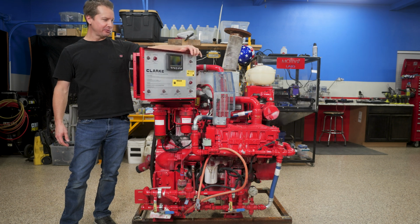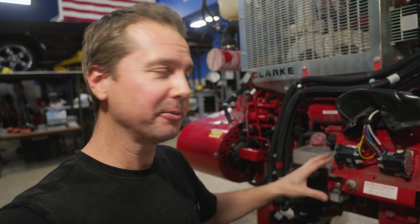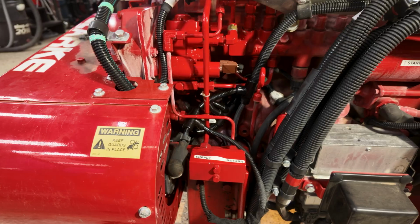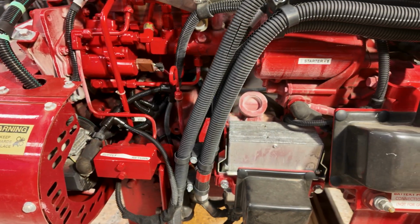The John Deere 4045. It is big. The redundancy that they build into the fire pump setups is awesome. So they've got dual ECUs here. It's got redundant starter solenoids. It's got 2 starters, 1 on each side.